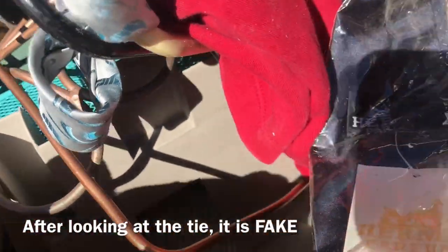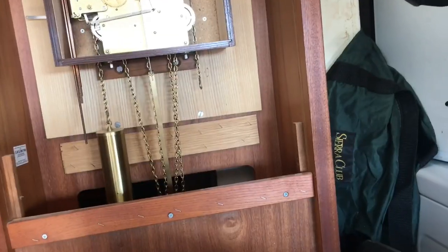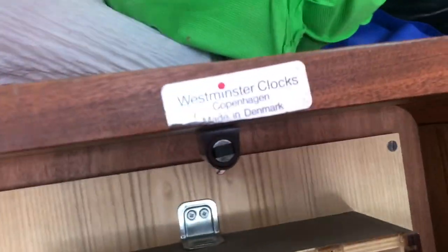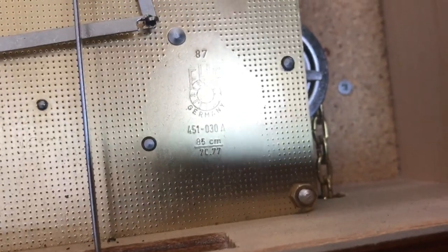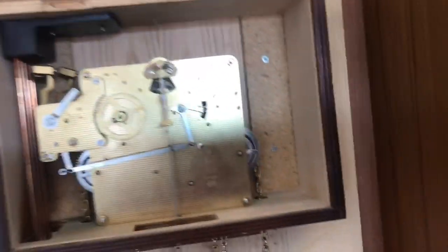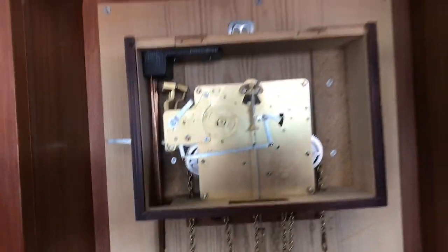I'm in. Pretty cool. Been dying to see what this clock is. I can't pull it out just yet. Westminster clocks, made in Denmark. Not sure, it's from Germany. Can't really see what's going on with that. I think the glass is missing in the front there. It doesn't have glass, I don't know. Hopefully it's worth some money.